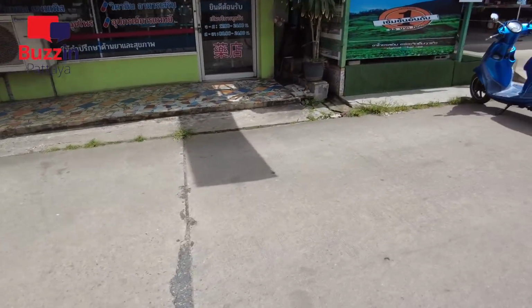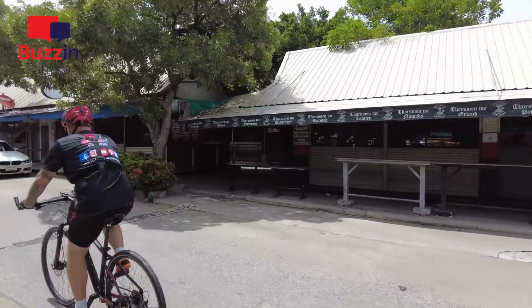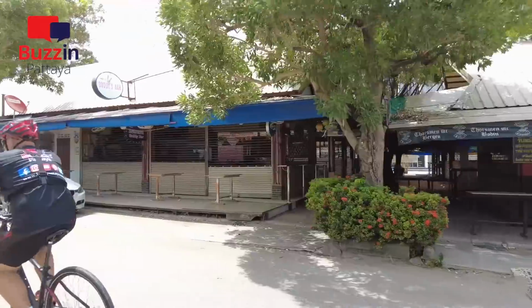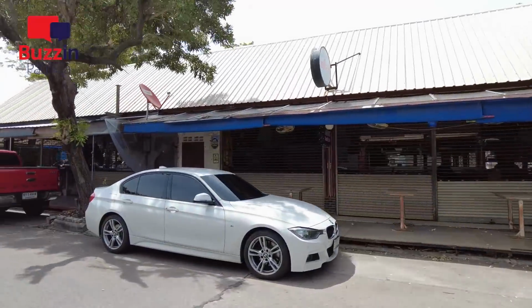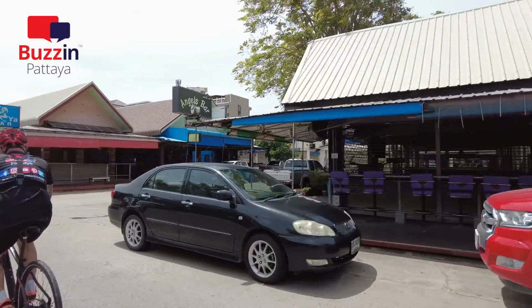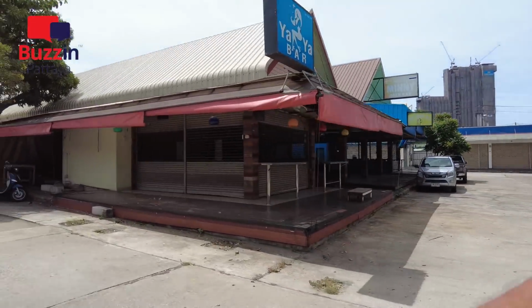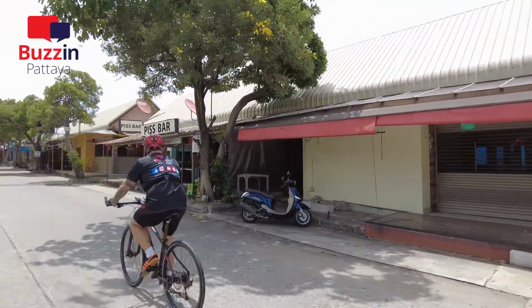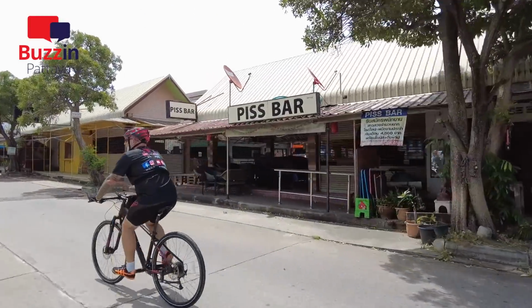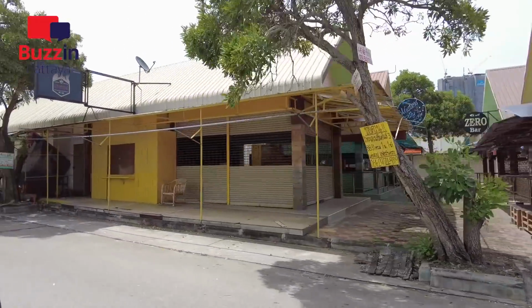But unfortunately, up here on the right hand side, this used to be really, really busy. The Rompo Beer Complex used to have pool leagues, lots of bars, a lot of girls. You could come here for a whole evening and maybe only go to half the bars. It really was that busy. But as you can see, virtually everything now is shut.